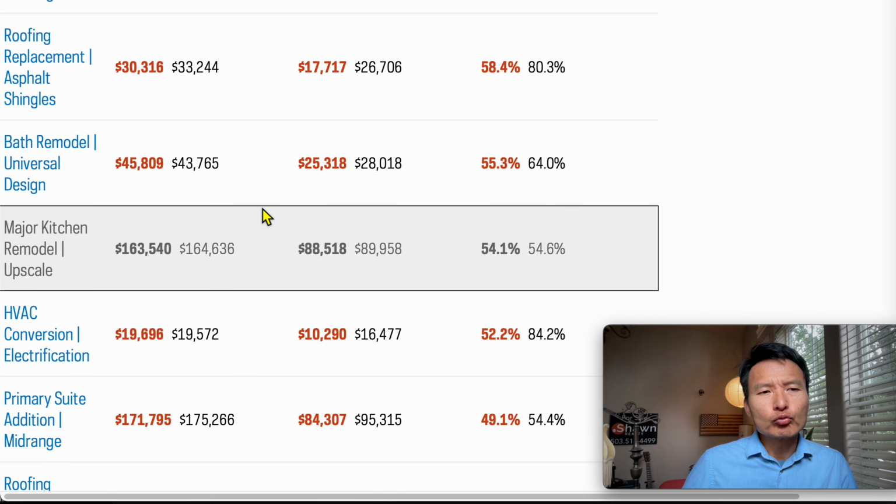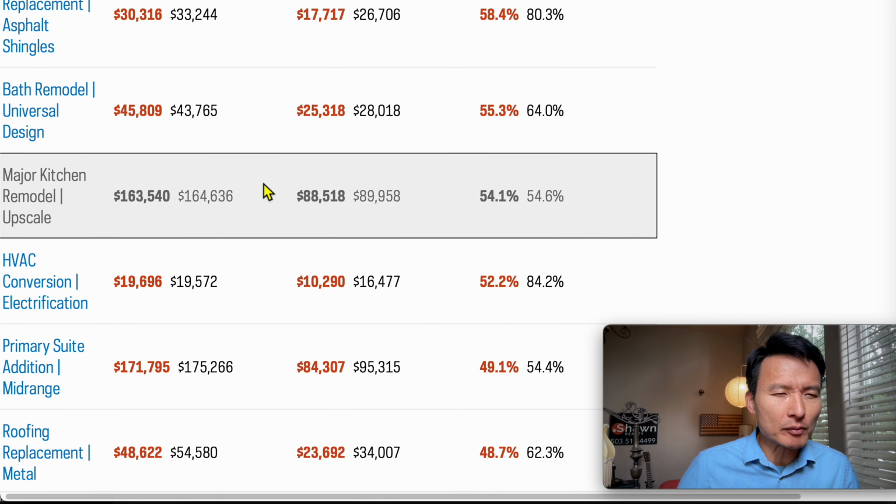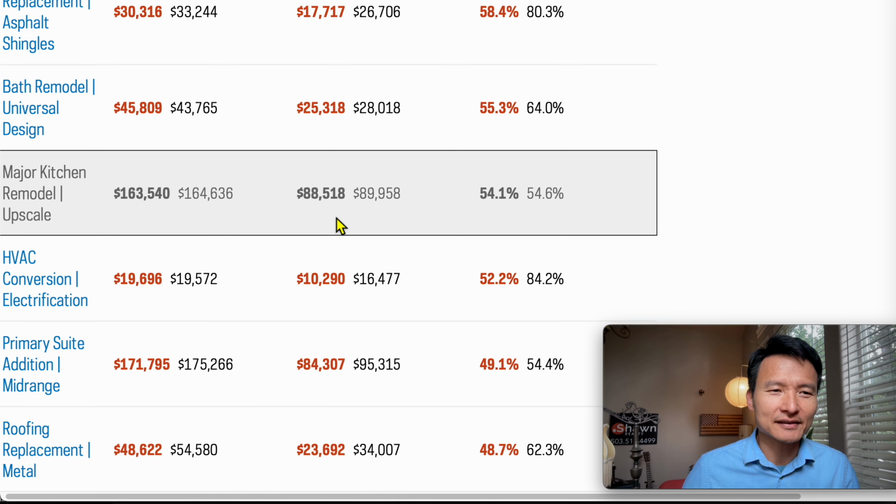The bathroom remodel, universal design. I'm not sure what that means. You lose about 50%, about 45%. Major kitchen remodel, upscale, you're going to lose 46%. I think that's wrong again. When you spend $163,000 on the kitchen remodel, you get 90K back, depending on the house, I think.